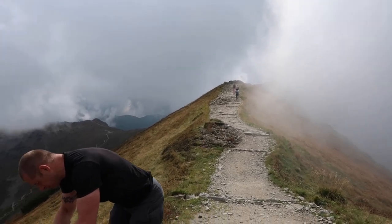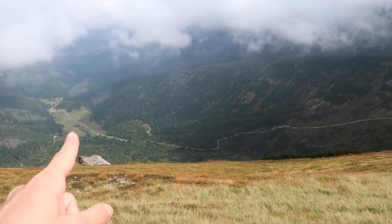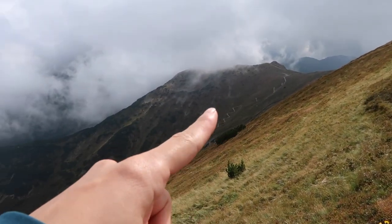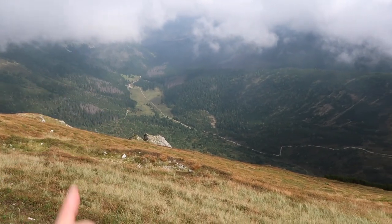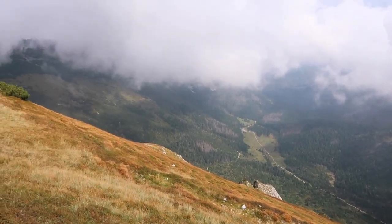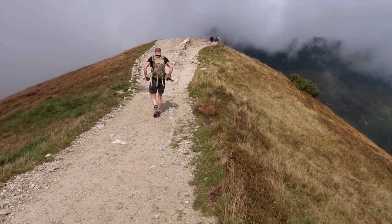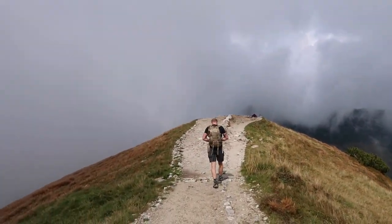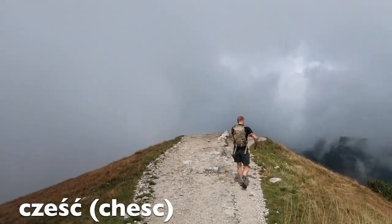We're back from here, from there actually. But look at this. I hope you can see this path from there, zigzag going down to the hut of that. Actually, it's a hostel, I would say, but in Polish we call it schronisko. And if you walk around, you may notice that everyone will greet you with the word on the screen now. Cześć!